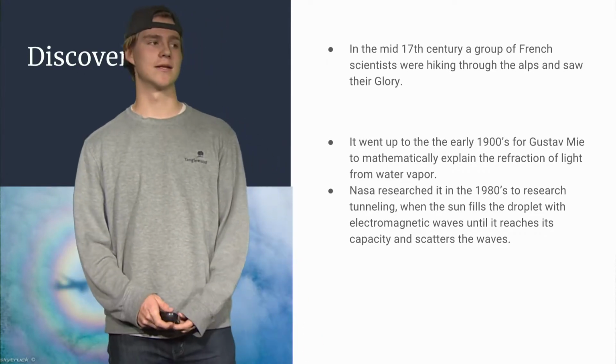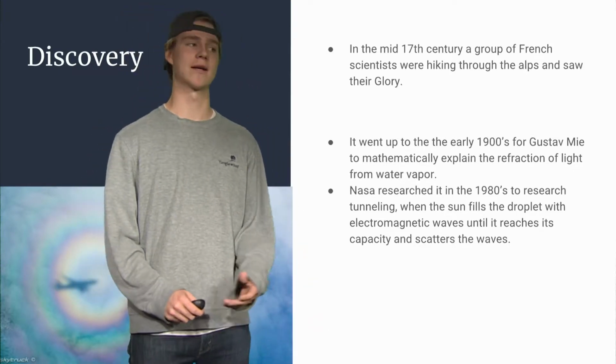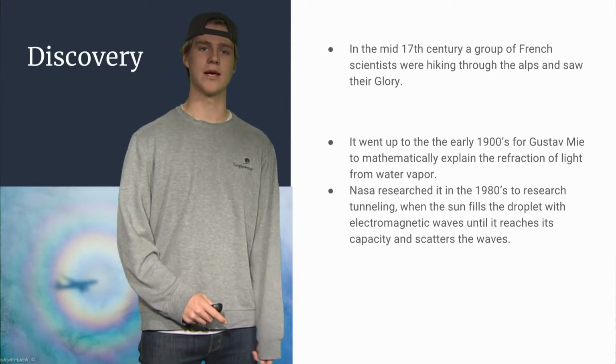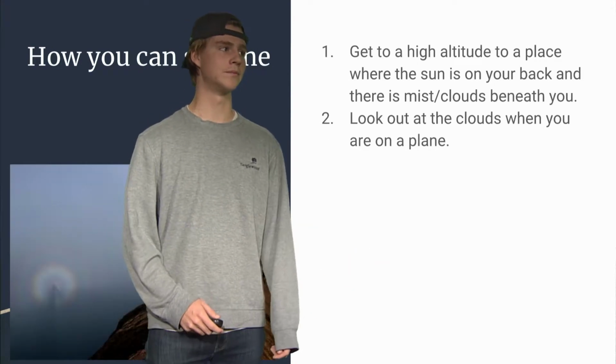And then NASA in the 1980s used glories to research tunneling, where the sun fills the droplet with electromagnetic radiation, and then the droplet has a certain capacity for the radiation. So when it reaches its capacity, it actually bursts and creates this circle of rainbow.